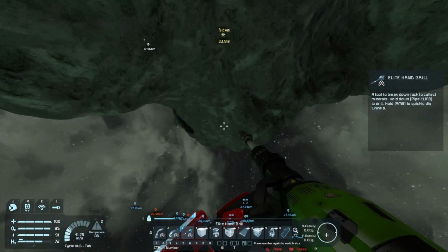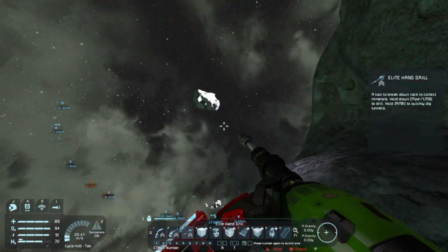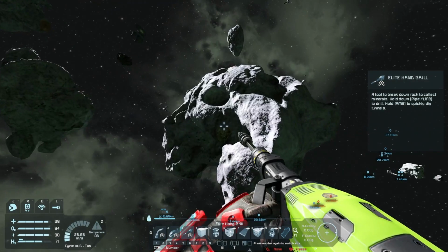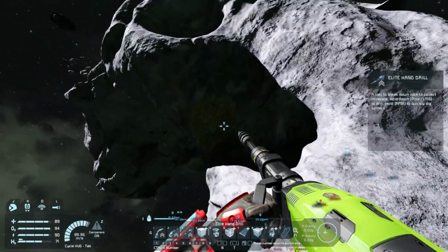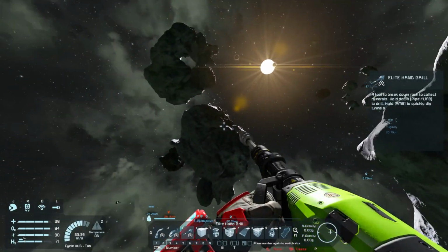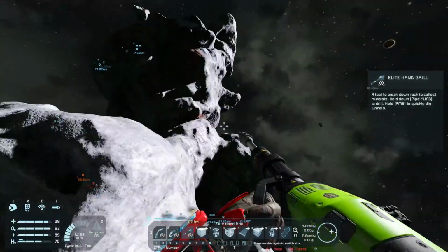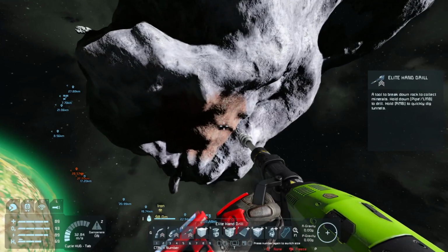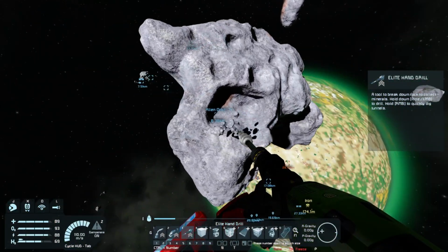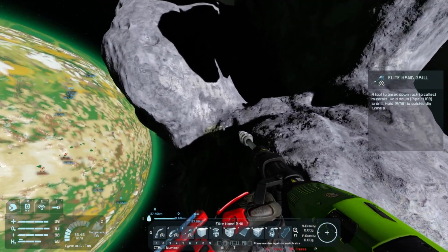Nickel, that's interesting. That is not terrible. Don't think we had an asteroid yet with nickel on it. It's not something that is desperately needed, but it's interesting to have it, I suppose. These ones, if they're gonna have something, it's gonna be nickel too. Oh, iron! How interesting. Yeah, this one has iron too. So nickel and iron. That's decent.